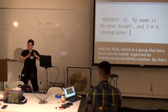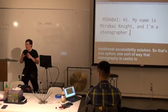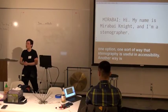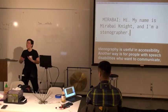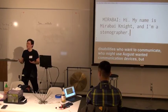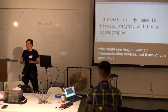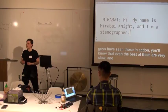One way that stenography is useful in accessibility. Another way is for people with speech disabilities who want to communicate, who might use augmentative communication devices. But if any of you have seen those in action, you'll know that even the best of them are very slow and to a certain degree somewhat stilted.